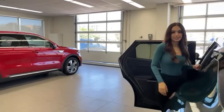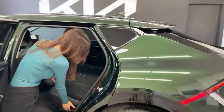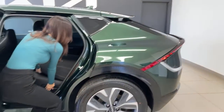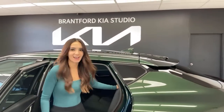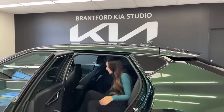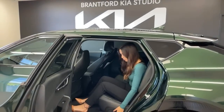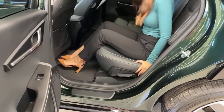So I did fold the seats down. Now I'm going to fold them up. So, we have a seat to sit on. There's a little latch at the bottom here. I'm just going to pull it. Our floors are very slippery. I think I said in our last video, if someone wants to come clean them, you're more than welcome to. And I'll hop in. So right off the bat, you'll see there's a lot of leg room, like a lot.